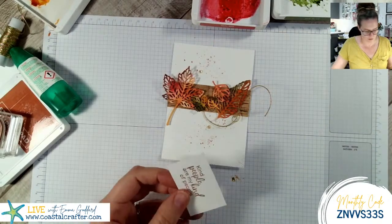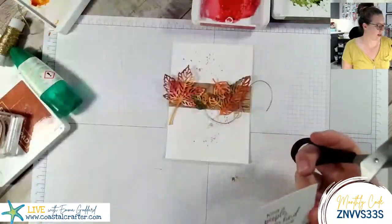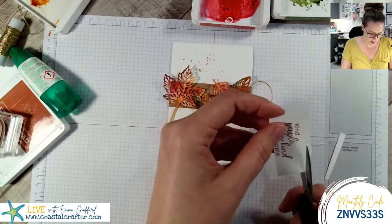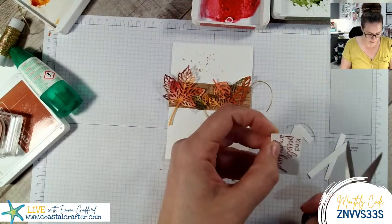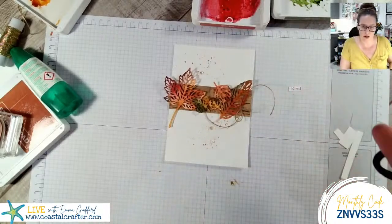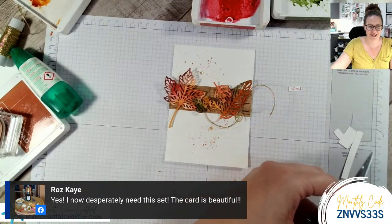Kind people are my kind of people. I love that sentiment. That is from Simply Succulents. I love the font and I love the sentiment. It would make a really nice thank you card or just a note for someone, wouldn't it? So nice. I'm going to chop this out a little. Oh, thank you. The card is beautiful. Thank you.